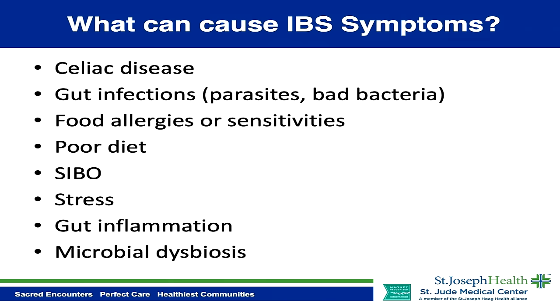Then gut infection. If a patient has an infection with a parasite like Giardia, maybe they went camping and got a parasite, or a bad bacteria like H. pylori, or maybe they even have a subtle parasite like Blastocystis hominis, any of these things can cause symptoms of IBS. Food allergies or sensitivities can definitely mimic IBS. Having a poor diet, if the patient's eating a lot of processed foods, a lot of bad oils, that could be causing them symptoms. Maybe they have SIBO. I'm going to talk about SIBO today. Again, it's small intestine bacterial overgrowth, and it's now known to be a big root cause of IBS symptoms.